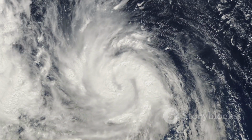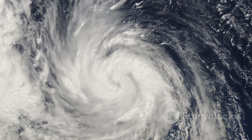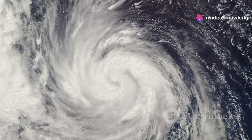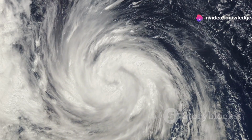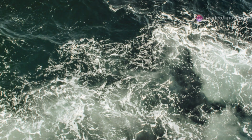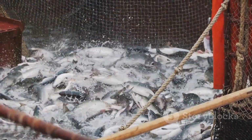La Niña is a powerful force. It alters ocean currents, affects weather systems, and can lead to more intense and frequent storms. These changes in the marine environment can have significant consequences for the species that live there, including tuna. It significantly impacts tuna populations and the fishing industry.